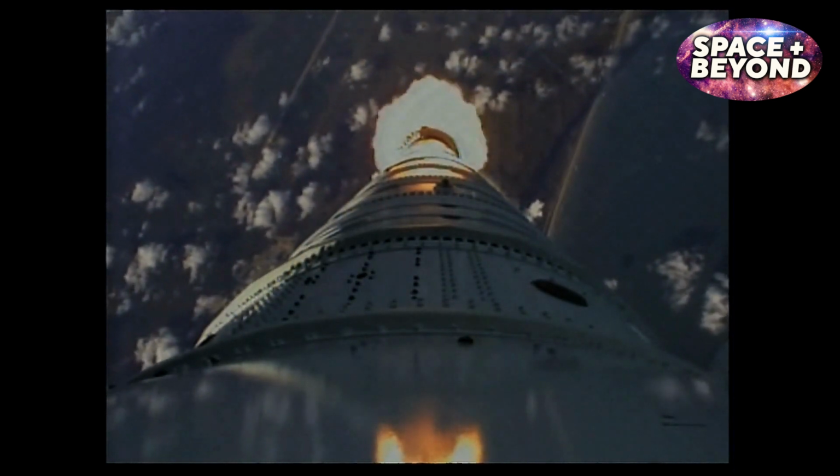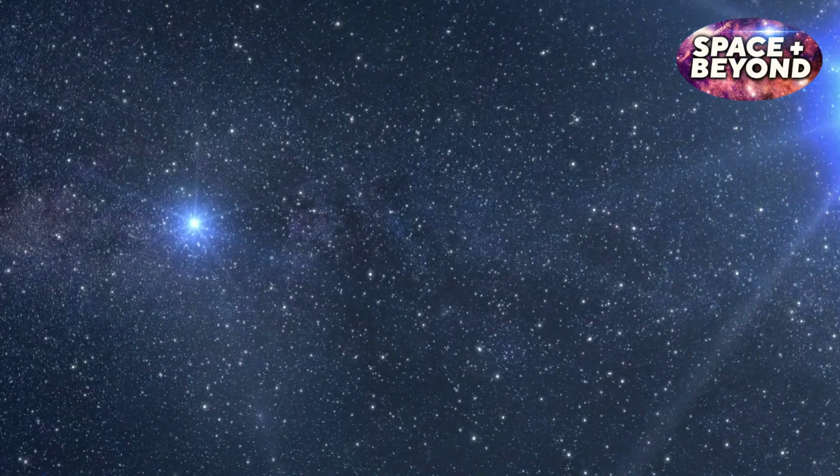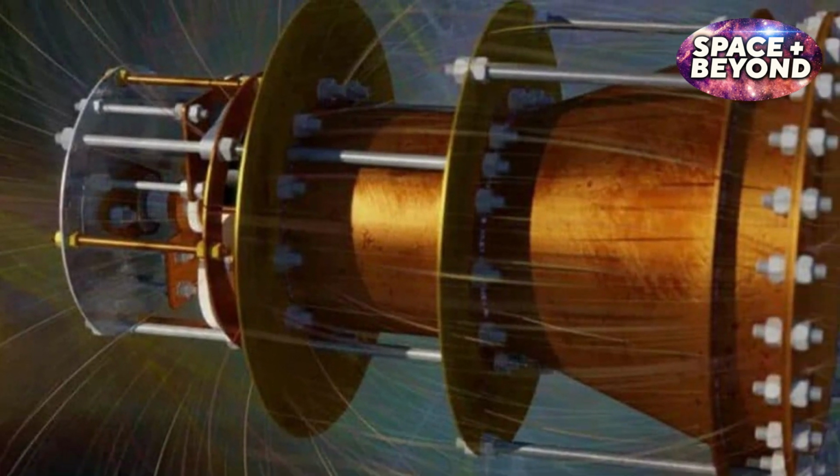In the past few years, though, a new type of propulsion has been gaining steam that could get us close to those stars in just a fraction of the time. It's called the helical engine, and it basically uses magnets to fling a spacecraft forward at unbelievable speeds.